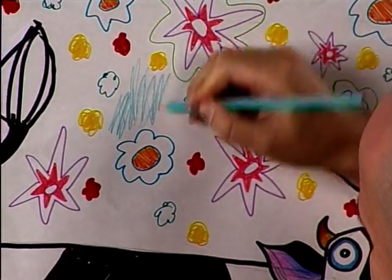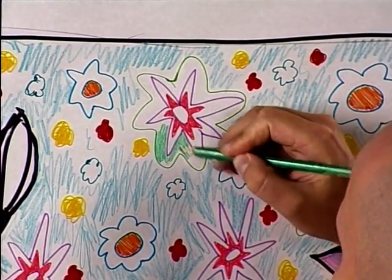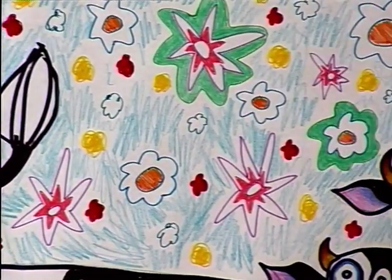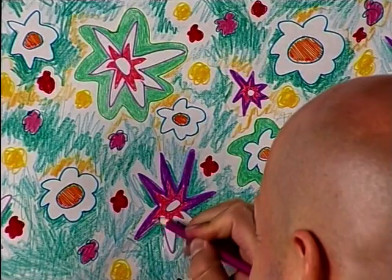Next, I start filling in the background behind the flowers. First, a bit of blue, then I blend in different types of green, some light and some dark. Look how the white flowers pop out against the green. Then I shade the cows with dark blue.